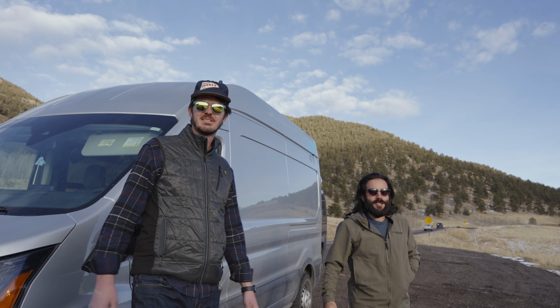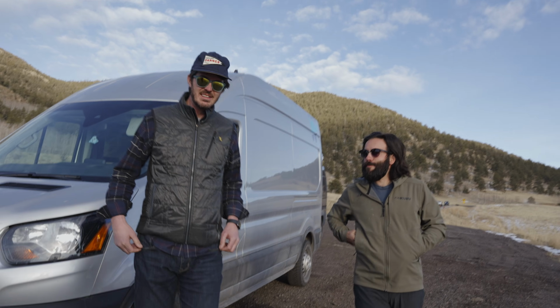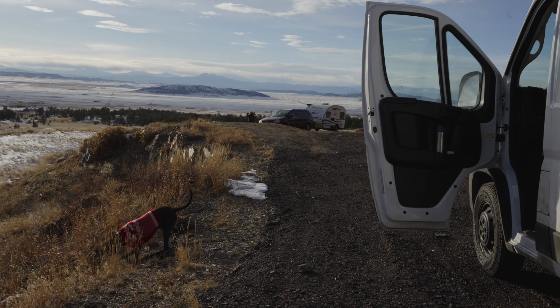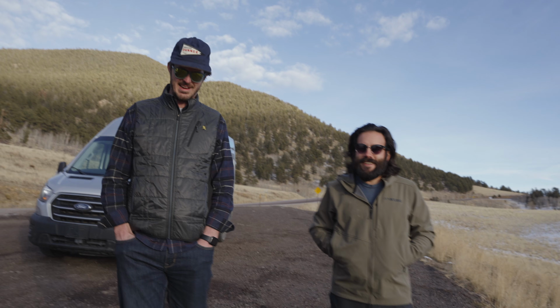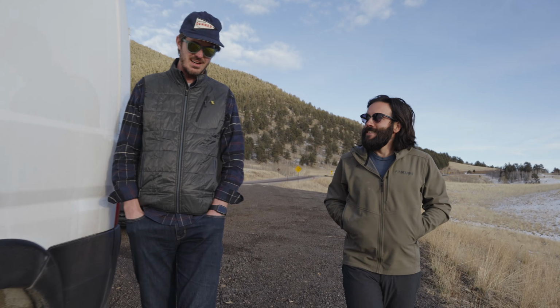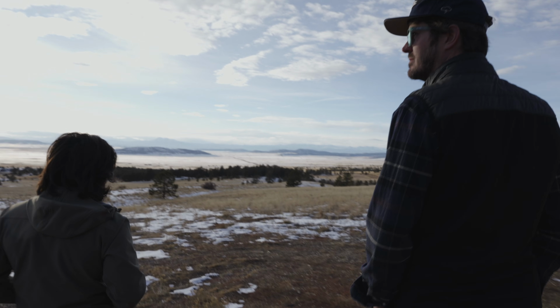All right, Andy, just came over the top of Wilkerson Pass Summit, looking at the Continental Divide, making our way to Buena Vista. It's beautiful, man, and it's surprising how chilly it already is. It's gonna be really cold when we get out to the campsite, I'm sure. Definitely, yeah, dropping quick.